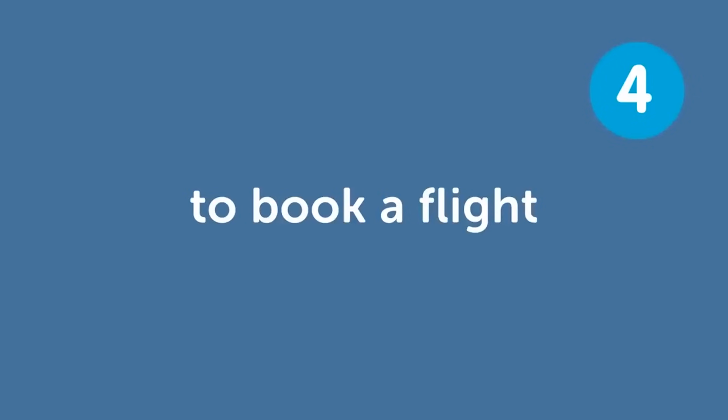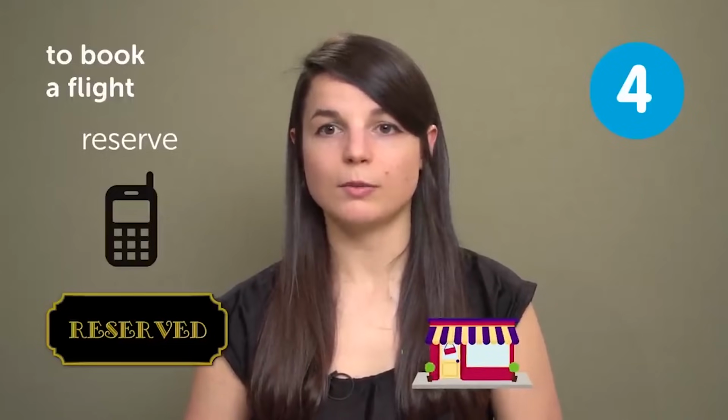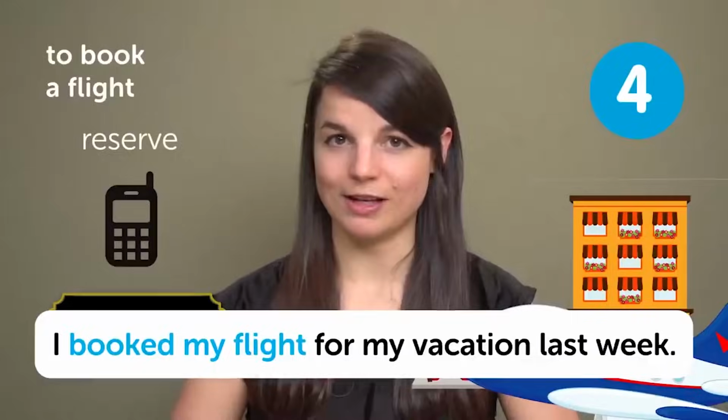Book a flight. The next step is to book a flight. So you've saved your money, you've chosen your destination, you've bought the guidebook, now you need to book your flight. So to book means to reserve. It's the same as in like book a restaurant, for example, book a hotel, book a flight. So in a sentence, I booked my flight for my vacation last week.